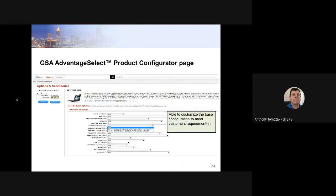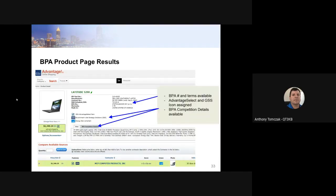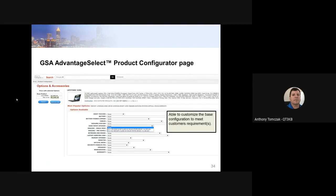So if we were to click on the options and accessories configurator, like I did on the previous slides earlier in the session, you're going to get a rendering identical to this, that can be customized to meet a customer's needs. And in this one, I actually did the hard drive upgrade. You can go to a 1 terabyte or a 512 because it has a 256 in it as a base, and then you can customize it to meet your needs.